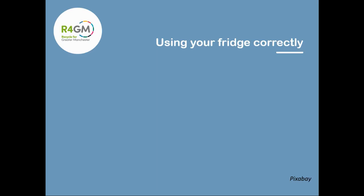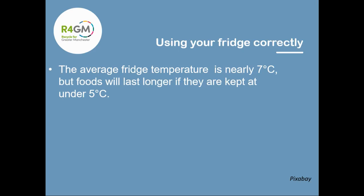So moving on to using your fridge correctly. The average fridge temperature is nearly 7 degrees, but foods will last longer if they're kept at under 5 degrees. Did you know the equivalent of 3.1 million glasses of milk are poured down our kitchen sinks every day in the UK? That could be avoided by keeping the fridge cooler, and a family of 4 wastes around £70 a month by chucking food away. Again, this can be tackled by keeping the fridge cooler and it could make food last up to 3 days longer. The UK household could make an extra 7 meals a week if it said goodbye to unnecessary food waste. So the good news is with your fridge, it's an easy fix. You can set your fridge to the right temperature so your milk and other foods can last, like I said, up to 3 days longer.